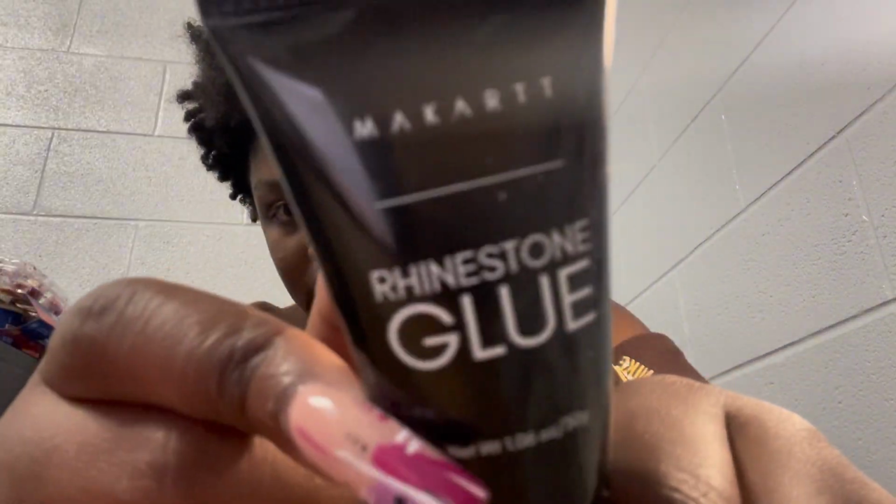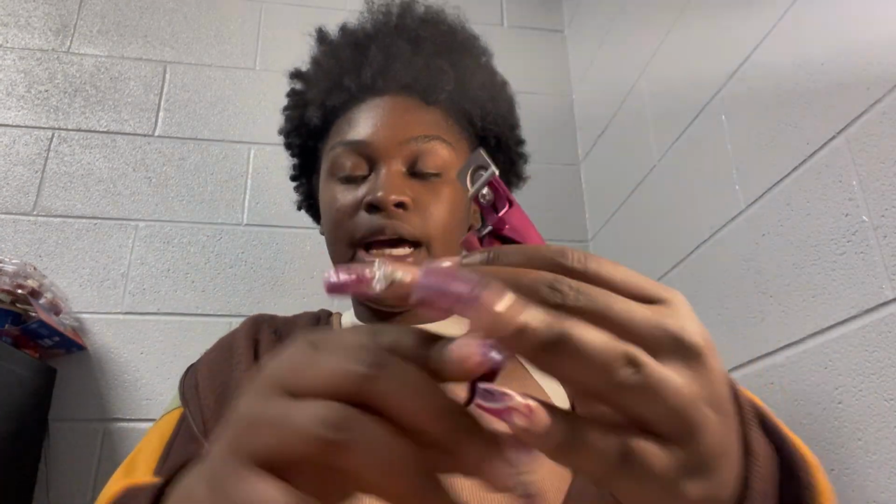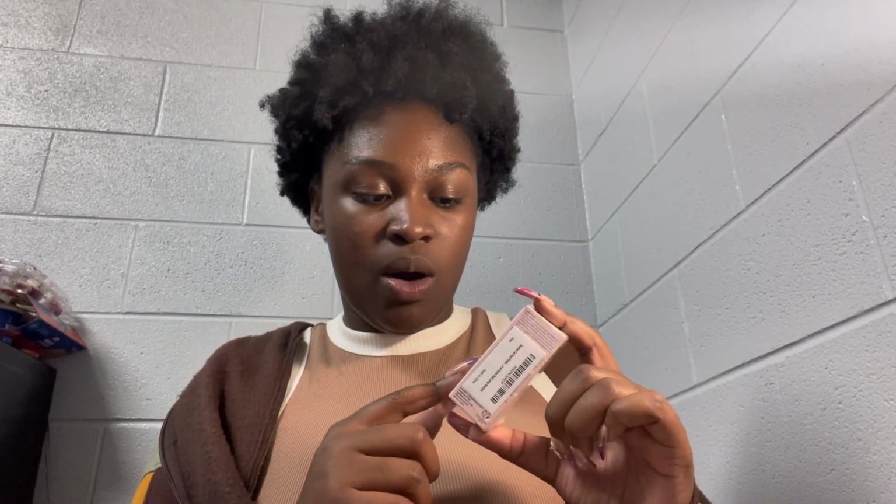Some of this MAKARTT rhinestone glue right here. I used it today, and so far it's very secure. And this nail clipper thing right here, y'all know the little kind that you just slide on the nail, cut it, but it didn't come with the magnet, so I can know how long or short somebody want their nails. But that's okay, because I'm finna order some. And then I got the Beetles white gel polish, because I ran out of white gel polish, so I needed some more. Now to the fun part, I gotta show y'all my nails and my toes.